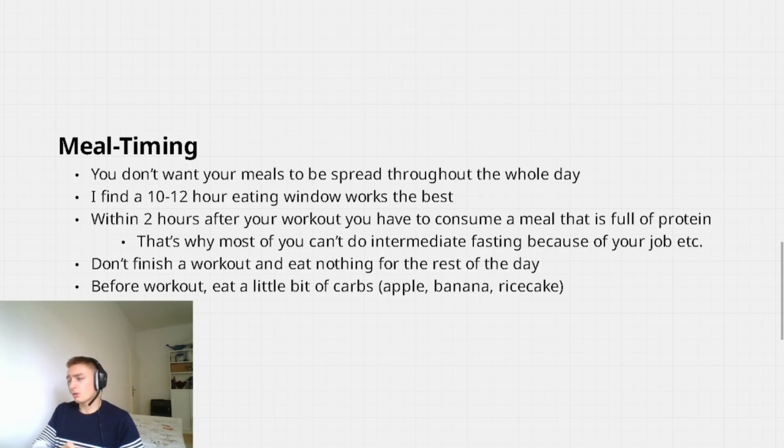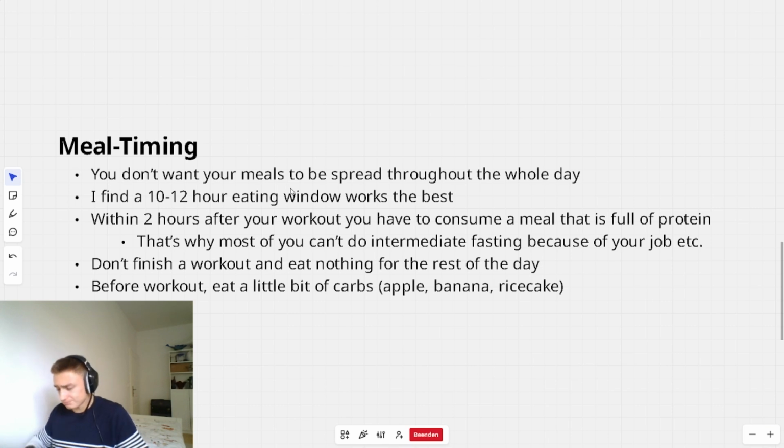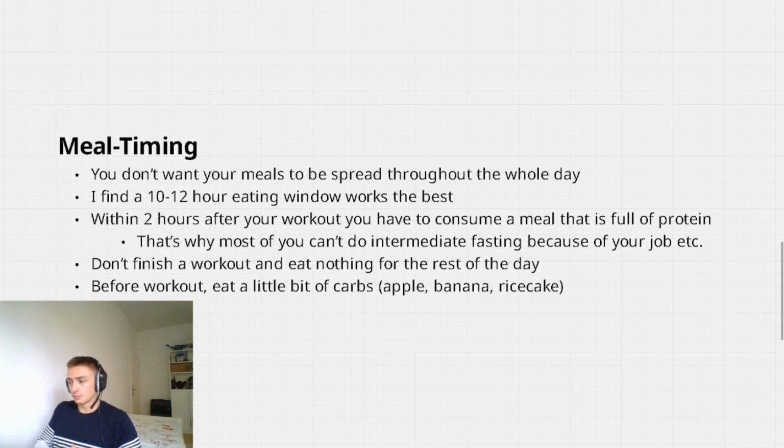That's how I do it, and then my last meal is at approximately 5 p.m., maybe 6 p.m. Right? Don't overcomplicate this too much. Very simply, 10 to 12 hours, pretty comfortable. Not too strict, not too big. Should work for most of us, right? So, within 2 hours after a workout, you should consume a meal that is full of protein, right? So basically, after you work out, you go home and you make yourself a meal full of protein.